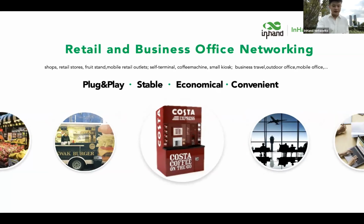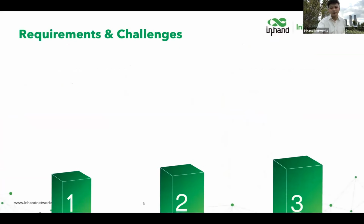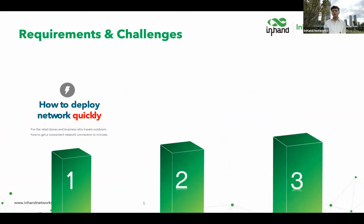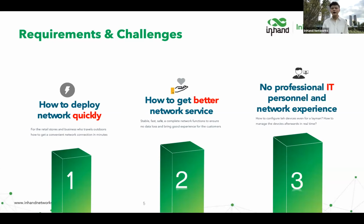Regarding these requirements, we can summarize three core challenges. The first is how to deploy a network quickly. For retail stores and businessmen who travel a lot, they need to get the network immediately, maybe in minutes, and that is very crucial for their business. Second is how to get better network service. Even if the network is built immediately, you also require a fast, stable, and safe network for your clients or your devices. And third, all these cases don't need professional IT personnel or networking experience. Even a layman can do the job very easily and also monitor devices afterwards.